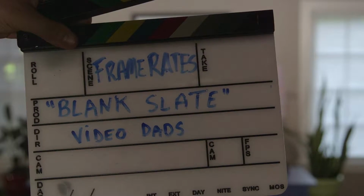Frame rates. Take two. When Travis and I are out training at PBS stations, one of the questions that always comes up is, what frame rate should we shoot at? You essentially have three to choose from: 24 frames per second, 30 frames per second, or 60 frames per second. And then you have letters like 30i or 30p, so right off the bat, we've got some choices to make.